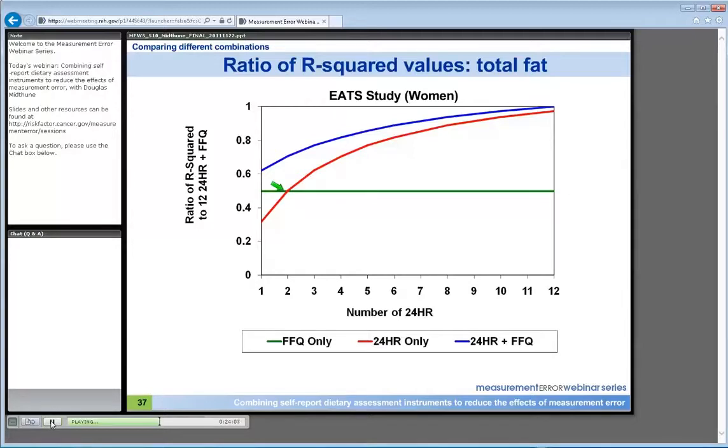A third question we asked was, how many 24-hour recalls per subject should one collect? Now, this is a somewhat subjective question because, as you can see, the R-squared values continue to improve whenever you add more 24-hour recalls. But we can also see that the slope of this curve becomes flatter as the number of 24-hour recalls increases, so that the improvement becomes smaller and smaller.